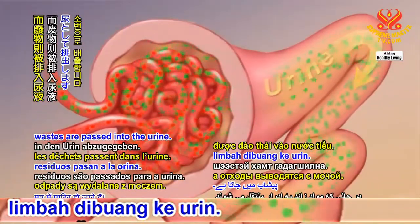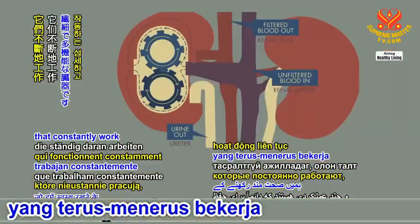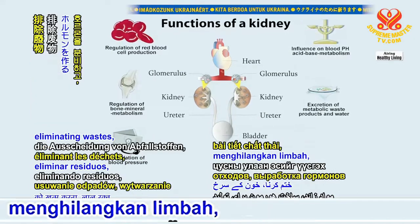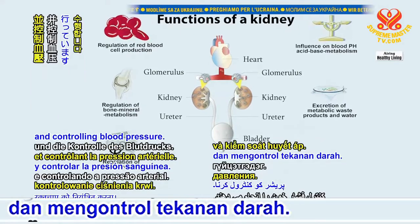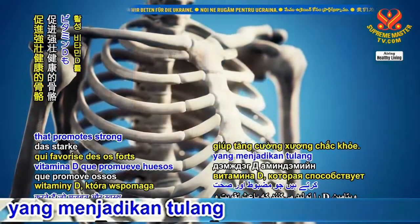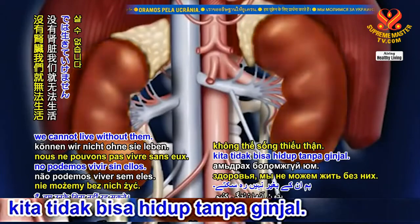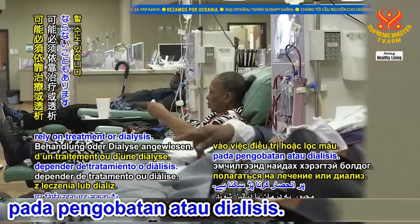The kidneys are delicate and multifunctional organs that constantly work to keep us healthy. They perform various essential tasks, such as maintaining fluid and electrolyte balance, eliminating wastes, making hormones to produce red blood cells, and controlling blood pressure. Moreover, kidneys also produce an active form of vitamin D that promotes strong and healthy bones. Because kidneys are involved in so many vital tasks to maintain our health, we cannot live without them. People with impaired kidney functions may have to rely on treatment or dialysis.